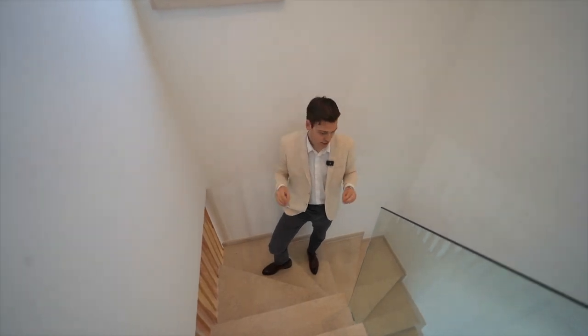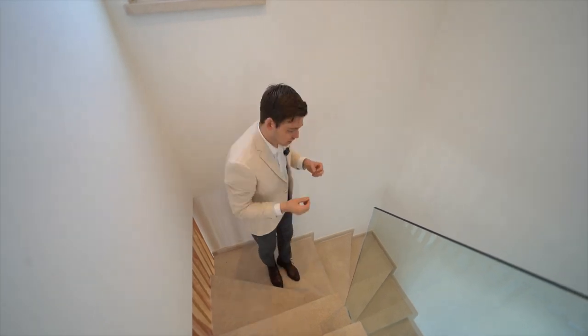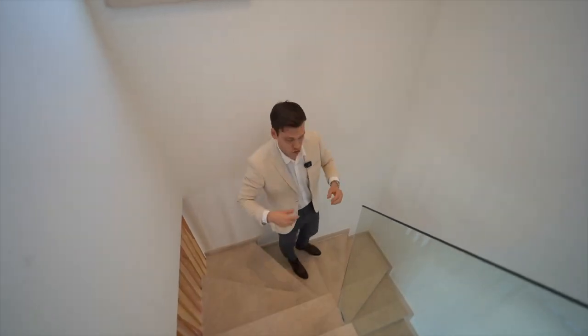You can see a lot of custom things that this builder did in order to make this as optimal of a living space as possible. And I really like that they did that. I really like that they solved a lot of problems that people have with houses here in Portugal, for example, the issue of rotting baseboards and turning into mold.